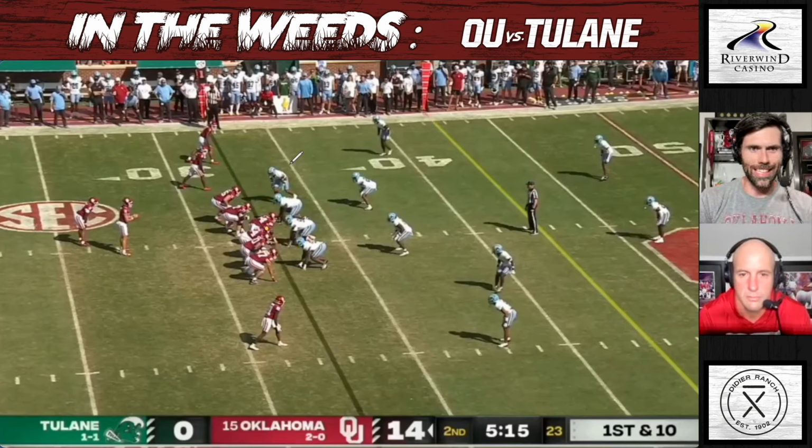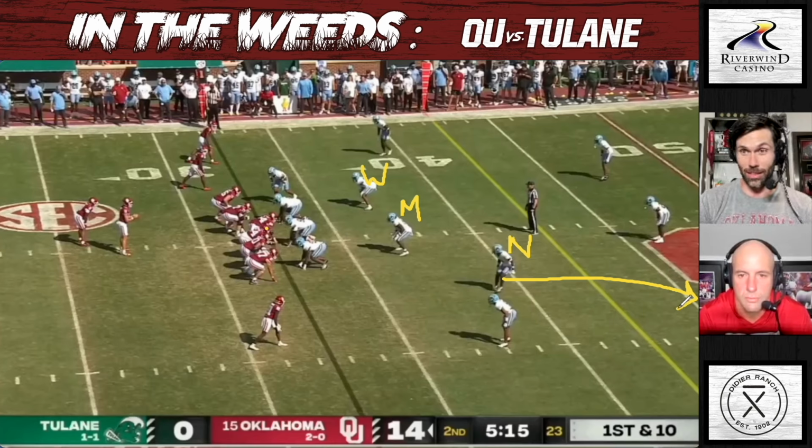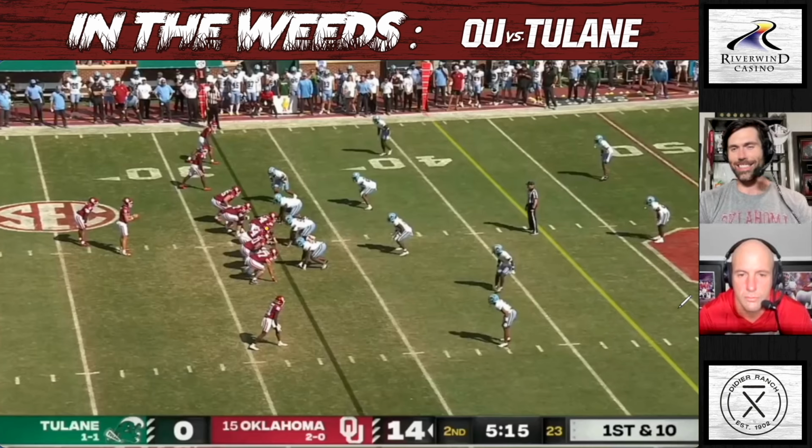When you look at this structure, that makes this your Will linebacker, this your Mike, and this is considered, let's call him, nickel, right? Now, in this particular picture, you're going to see them rotating the nickel back to get to a three safety look. Not exactly the defensive call you're looking for when someone's running counter at you, by the way.